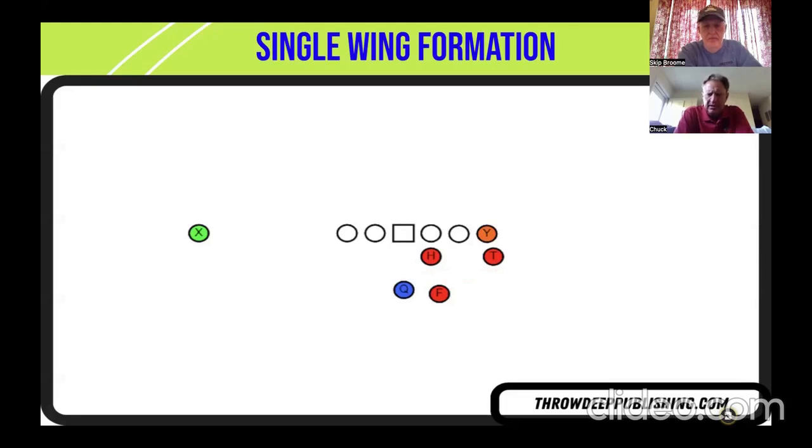T will go right, and then Y, that tight end, will go right off of his hip and catch the ball, and T will then become the lead blocker for that tight end. So you're just going to have to wait for commit, or it could go the other way on that play. A lot of times it's single wing. Most of the time, they're going to run out of this formation.